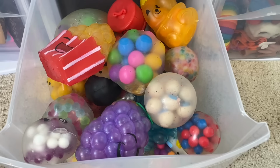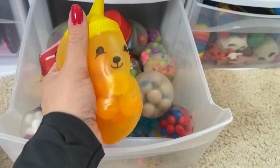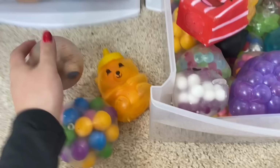These are just so much fun to look at. We have this one with jumbo rainbow DNA. It is so pretty and fun to look at. We have a little bottle of honey. Oh my gosh, this one is absolutely disgusting. It's a bloody eyeball stress ball. Like what? Who thought of this? I love it. It's disgusting, but I love it.